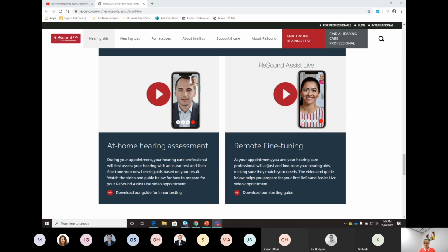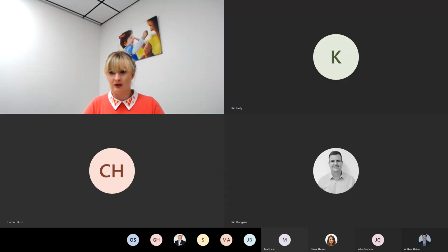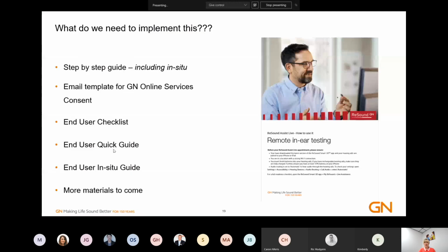While I'm doing that, one thing that the little video really nicely showed was the importance of changing the dome. With the dome on the devices for doing the in situ, we do recommend using a power dome, one of the little double domes, for the testing, just to get as good a seal as we possibly can, to make sure we're getting as accurate results as possible. But then afterwards we're recommending a tulip dome just to make it easier because it fits so many ears, and then we can change as necessary from there.